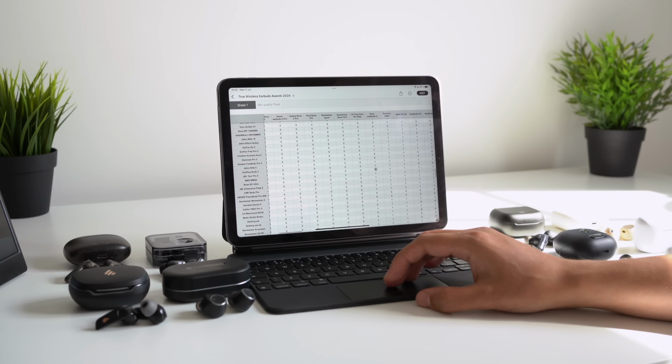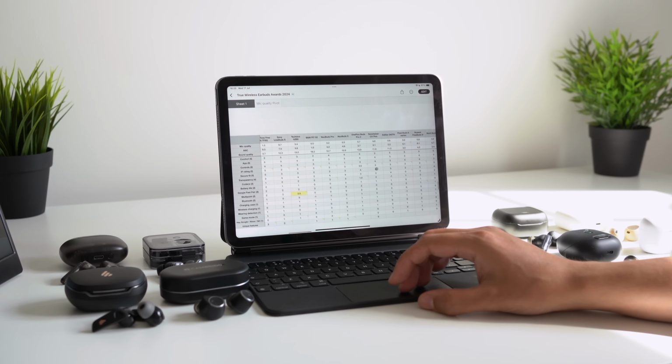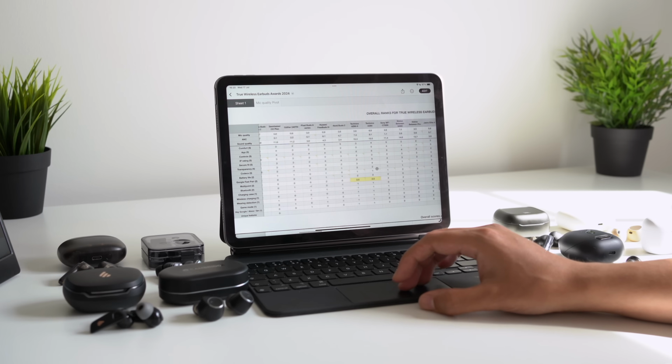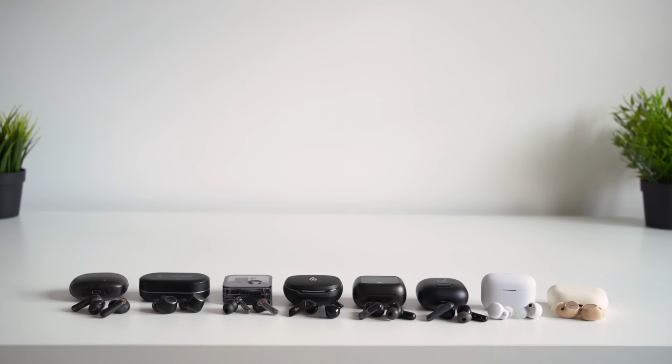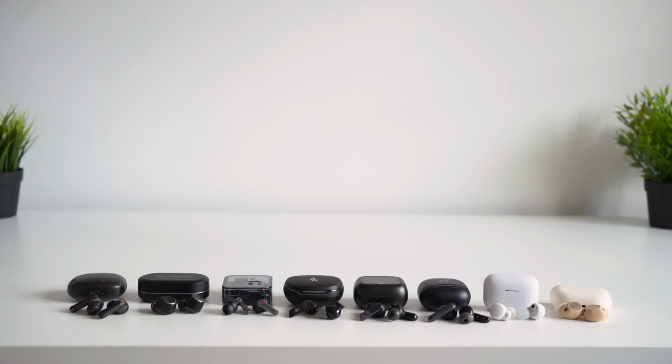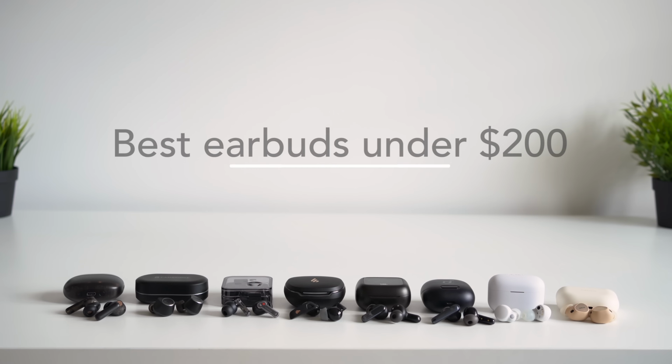I've factored in a number of aspects beyond just sound quality, like phone call performance, noise cancellation, connectivity specs, all of these different things to get a list of the best earbuds overall. There may be some overlap with the Earbuds Awards, but also some really interesting new options we've not yet featured on the channel. Let's take a look.